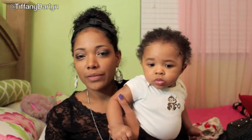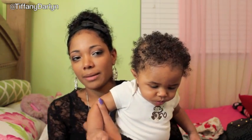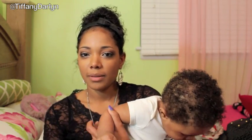I love his curls. I don't know if I want to give him a haircut or not after his first birthday. I might just let it grow, and he could be like a little Corbin Bleu. He's trying to get the bottle.